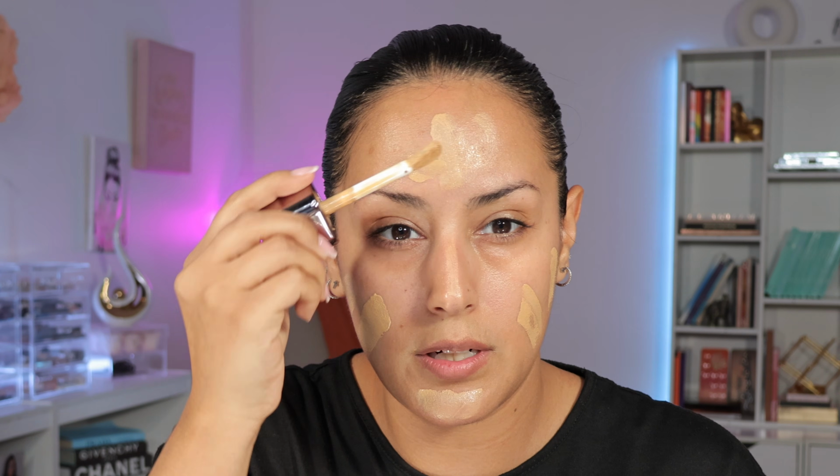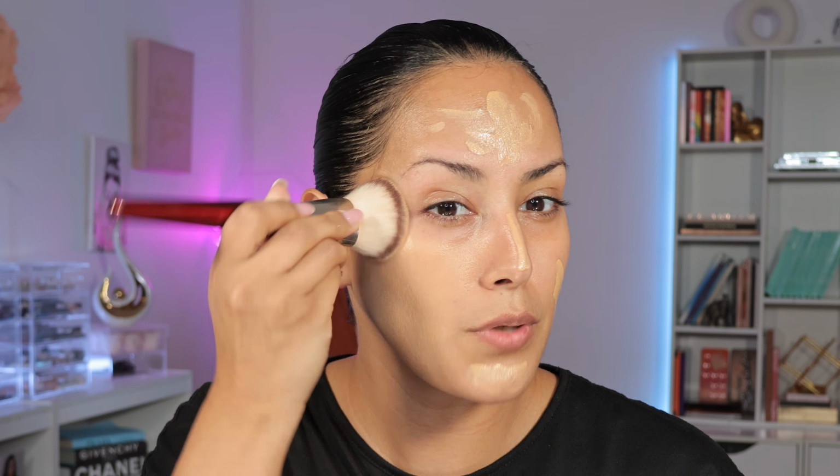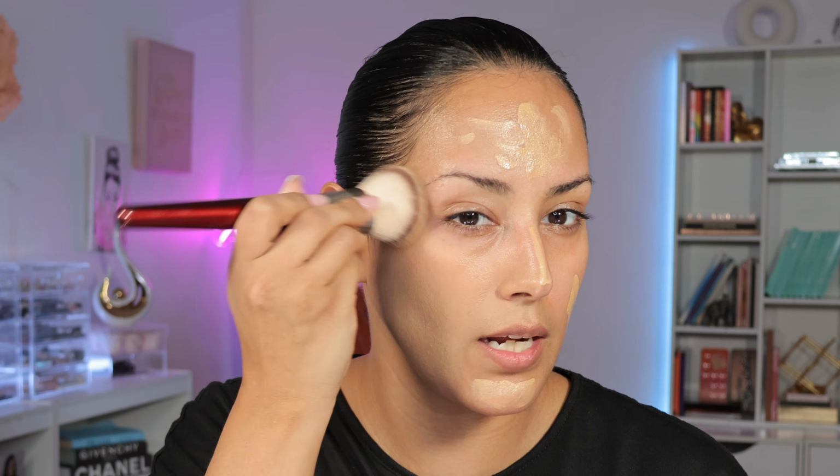This thing is fantabulous, like for reals, for reals. So I'm gonna kind of do an ease, ding. I think that's enough, right? Yeah, it's enough. And then I am going to use my BK Beauty 101 to press this product in and blend it in. Look how pretty it looks on the skin.